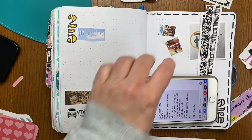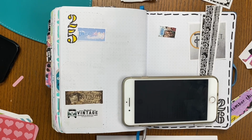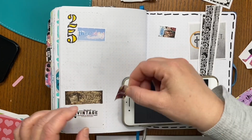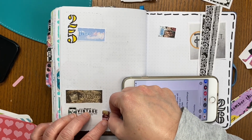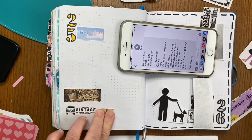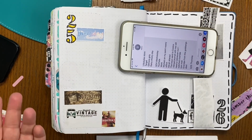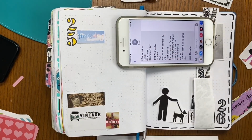So we went to the Curiosity Shop. We watched movies. We only have one child at home at the moment, anymore. He's the youngest, and he had the idea that we should watch all of the Marvel movies in order.